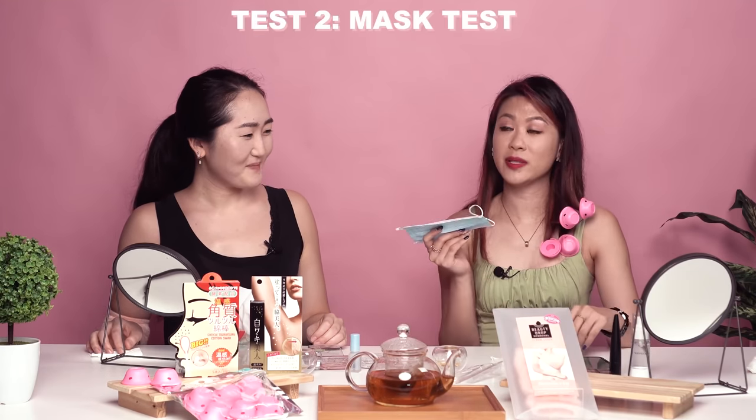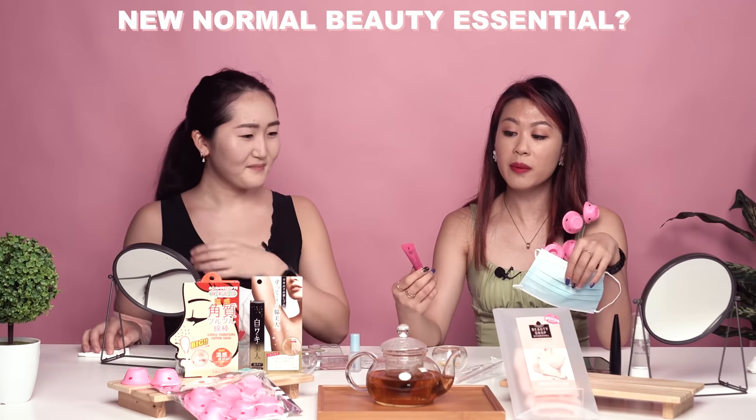Next one, mask test, because we're all wearing masks nowadays, right? It would be amazing if this could really help prevent lipstick transfer, because I really hate it when you remove the mask and then you see a lot of lipstick. And the next moment when you put on your mask again, the lipstick transfers everywhere. So you don't know whether, after you take off your mask, are you still looking like the hot girl that you look? So this is very important.